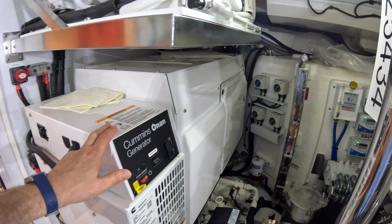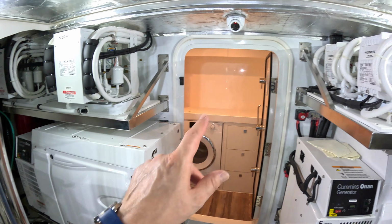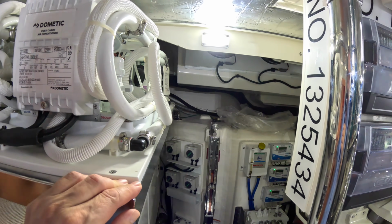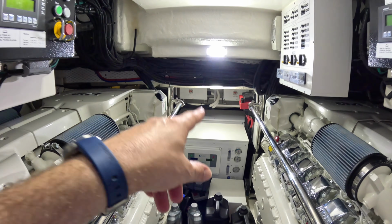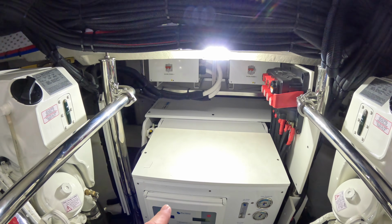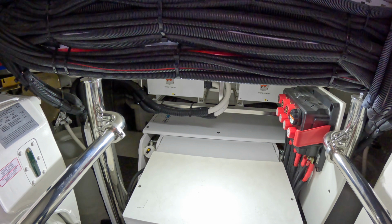Cummins generator is there, and there's a second one over on this side. These are the air conditioning units racked along the top. All nice and easy to get at, isn't it? And then right at the back, we have got water maker, blue water maker, and stabilizer. It's a gyro stabilizer, Seakeeper, I think I'm right in saying. At the back, that's the big box behind.